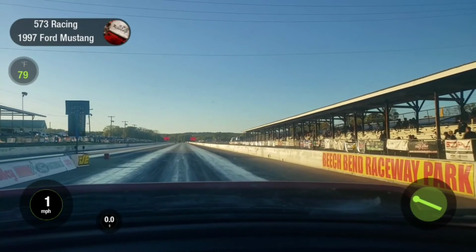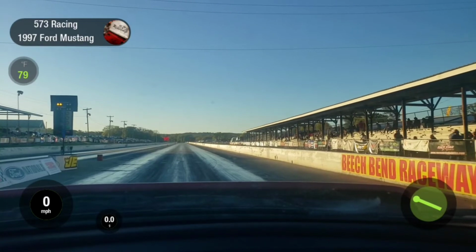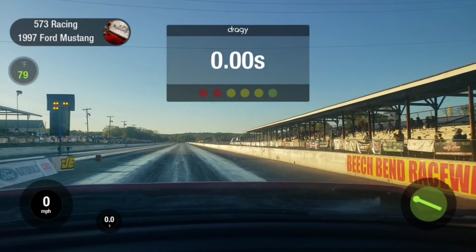24 for Jacob Young. Moisner goes 15.50 at 64 miles an hour. Chad Evans and Ethan Norris coming up next. Evans out of Carlisle, Ohio, 1990 Mustang.